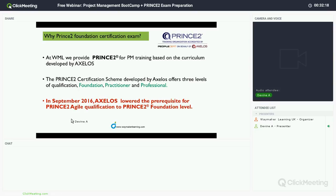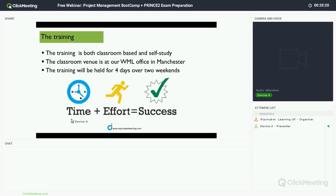So let's talk about the training. Training is based on both classroom and some self-study. Normally what happens is that once you register for a Prince2 course, you're given a massive booklet. It's a massive booklet of over 200, 300 pages, and most people struggle to go through it. But we designed it at Waymaker Learning. The classroom venue is at our Waymaker Learning office in Manchester on Princess Parkway, and the training will be held for four days over two weekends.